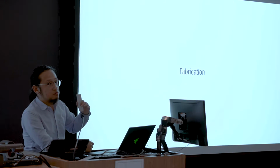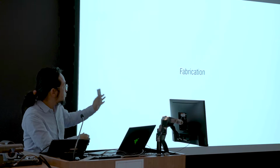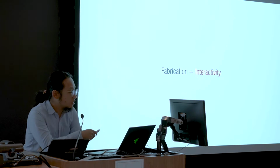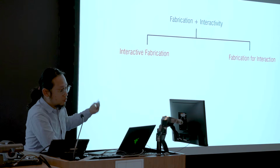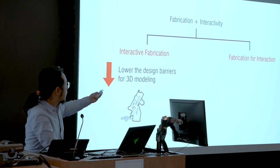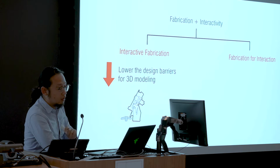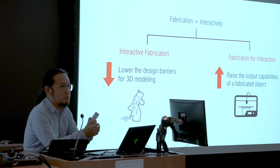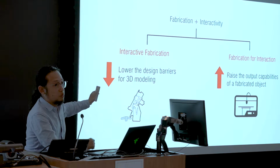I won't say that we can solve them, but one way we can try to approach this is by combining fabrication with design and interactivity. Specifically, we can consider this through two themes. On the one hand, we try to lower the 3D design barriers by combining fabrication and design together. That's what we call interactive fabrication, lowering the design barriers for 3D modeling through interactivity. On the other hand, we try to raise the output capacities of a fabricated object, so we can print things with some level of functionality. So that's what we're trying to do here.